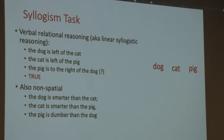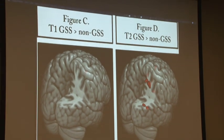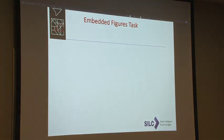And we know that through analysis of some fMRI data, which is showing greater efficiency in recruitment of spatial areas, even for non-spatial syllogisms. So like, if I say the bear is to the left of the pig, that's a spatial edge. But I can also say something like, the bear is cuter than the pig, or the bear is smarter than the pig, which is not inherently spatial. And in both cases, they seem to recruit spatial areas more readily.